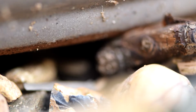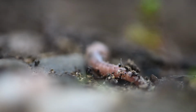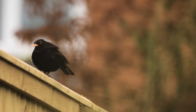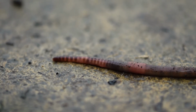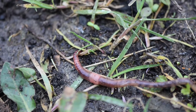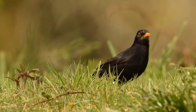Woodlice aren't the gardener's only small helpers. The common earthworm is also an important member of the garden community. Both gardeners and birds are interested in worms, but for very different reasons. A blackbird, a specialist worm eater. The blackbird can capture one worm every minute. A lucky escape.